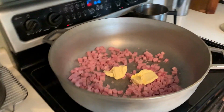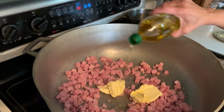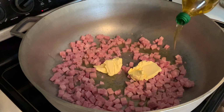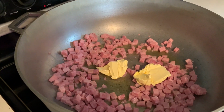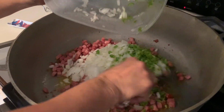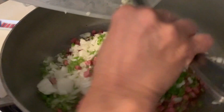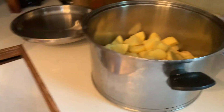What's going on here, Mom? We got ham and butter, some olive oil. Now this is for this cilantro rice, right? Making some cilantro rice. Pre-cut everything. Now we're adding onions and green peppers to the mix. Oh, you guys can smell it already. So we're cutting up some potatoes for the mashed potatoes. It's a mess in here right now.